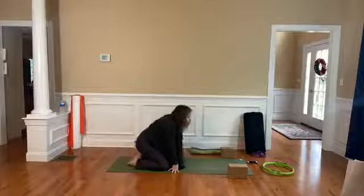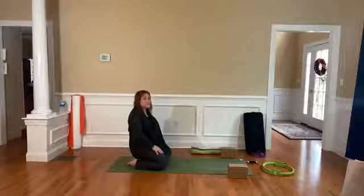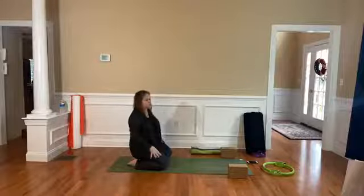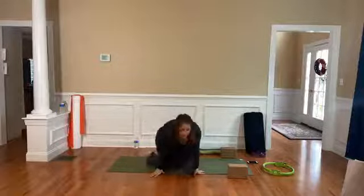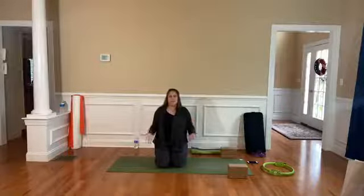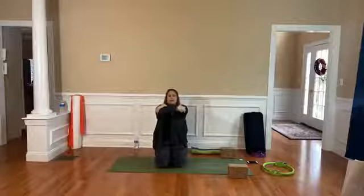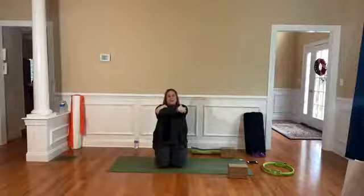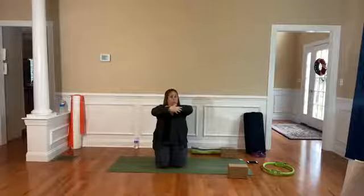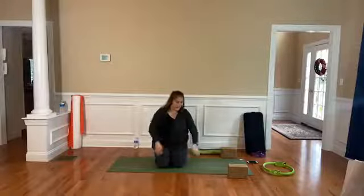Work for the shoulders. You can always do a puppy dog or a down dog to modify. Now your alignment on this one is very important because you want to do it safely for your shoulders. So I'm just turning so you can see. You want your elbows to be shoulder distance apart. You don't want to let your elbows go out wider than your shoulders. You want to keep them here in this placement.